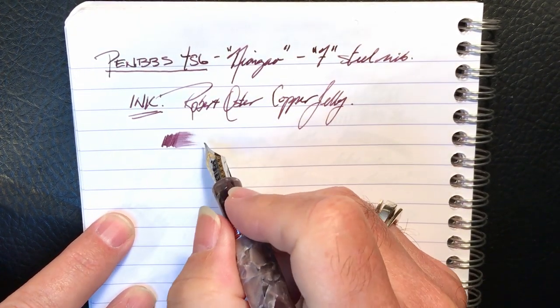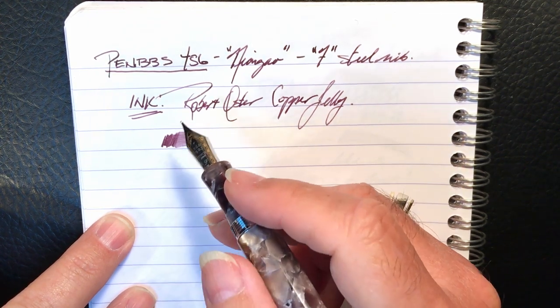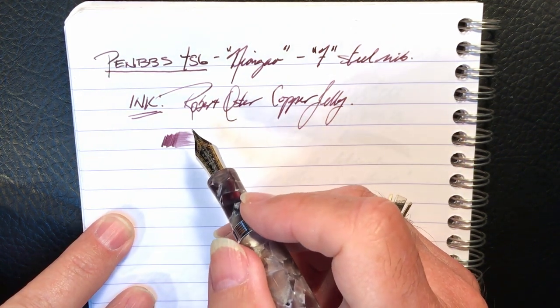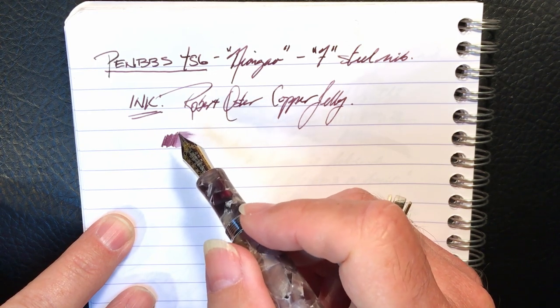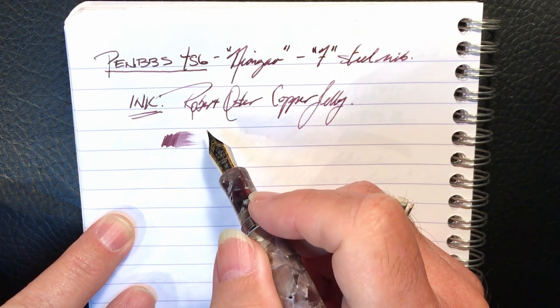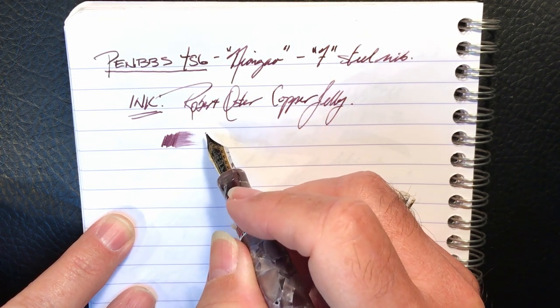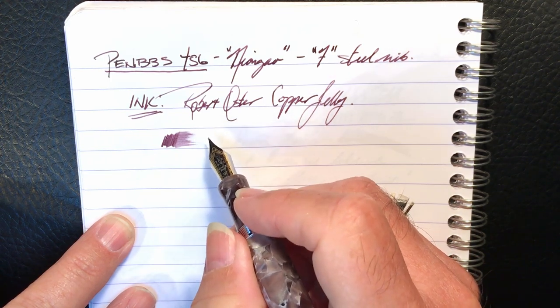Now, this is fairly typical. This is not an extremely wet pen. I've done nothing to this nib in the month that I've owned it. After this review, I might floss it a bit to get it a little bit wetter for my liking. But the nib has actually improved and become smoother and wetter the more I've written with it.